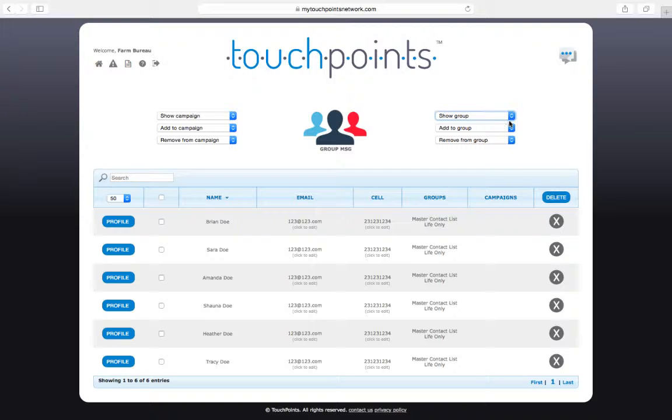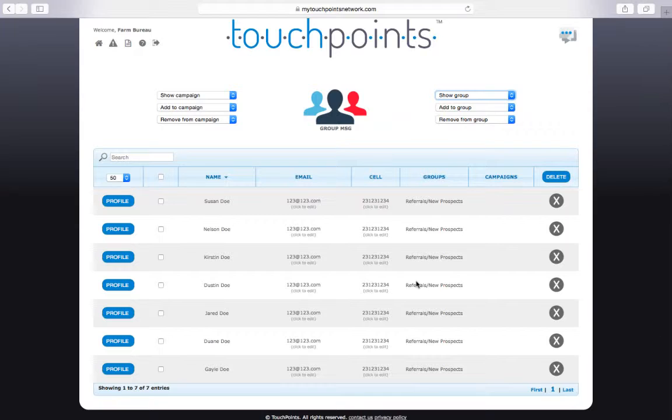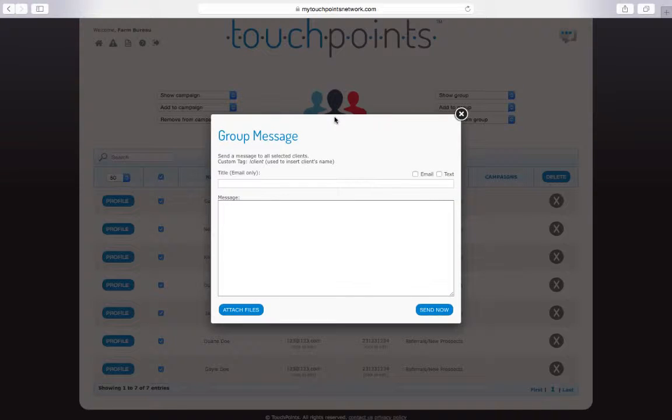I can target anyone I'd like. In fact, if I have a referral / new prospects group, and I want to focus just on them, I have the ability to pull up just those whom I'd like to communicate to right now. And if I want to send a text or an email right now, I hit the select all button. I select yes. I go to the group messenger here. Now I have the opportunity to send an email and a text. I can do both, or I can just do a text.